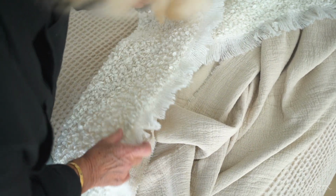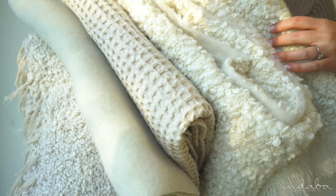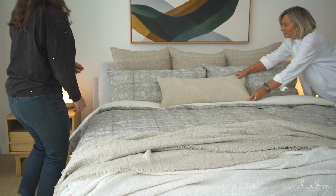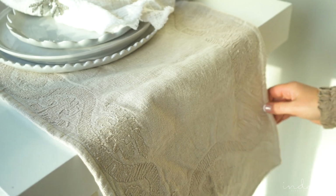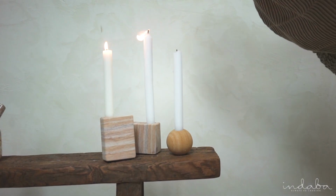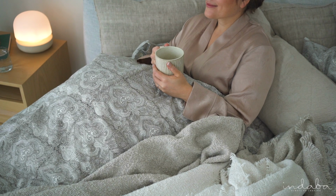Calm and uplifting, our Dune collection is proof that neutral on neutral and texture on texture can be rich, dimensional, and layered. Through muted tones and natural textures, we inspire simplicity and stillness, warmth and comfort, and endeavor to make your home your haven.